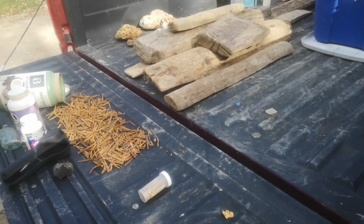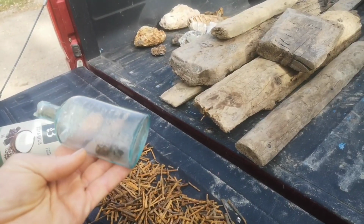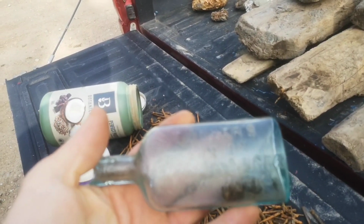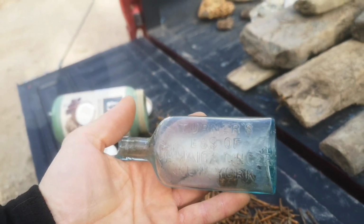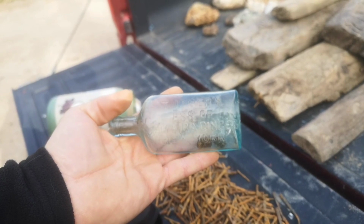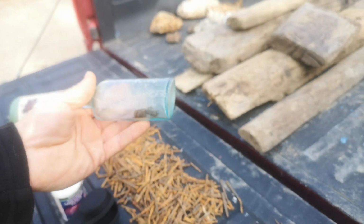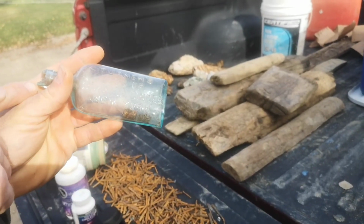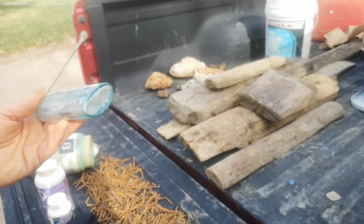I don't know how old this bottle is, but it's from the same era. Turner's Essence of Jamaica Ginger, New York. I wonder what that is. I think it was some kind of alcohol, like ginger flavored hooch, whatever, I don't know. And the cork's still inside. But unfortunately, the neck got broken. It looks like we gotta break the whole thing now to get the cork out.